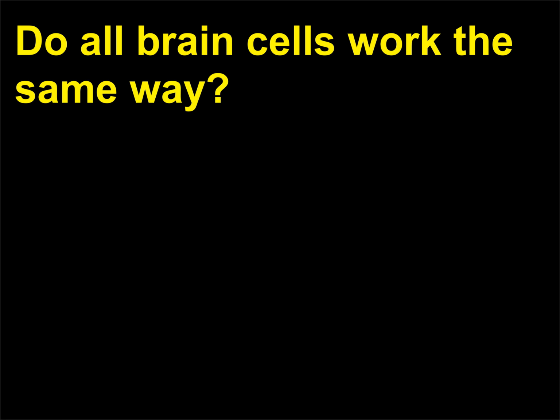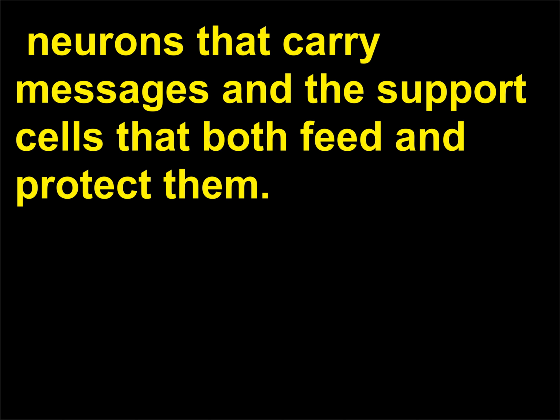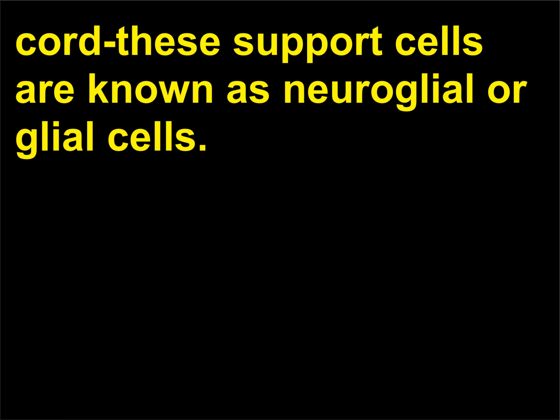Do all brain cells work the same way? There are two basic types of cells in the nervous system: neurons that carry messages and the support cells that both feed and protect them. In the central nervous system, comprised of the brain and spinal cord, these support cells are known as neuroglial or glial cells.